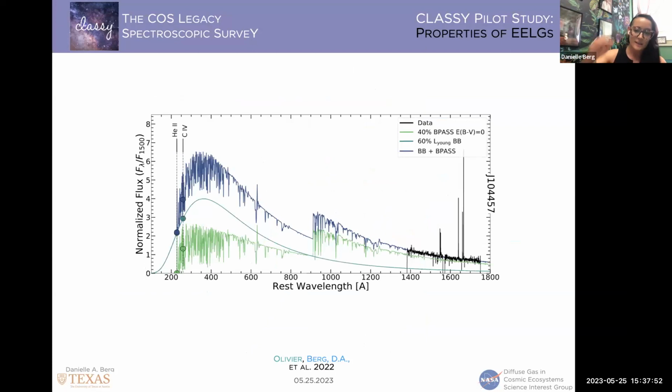So for one of the galaxies, the best fit looks like this. The observed UV spectrum is shown in black. The stellar continuum fit from binary stars from BPASS is shown in green.